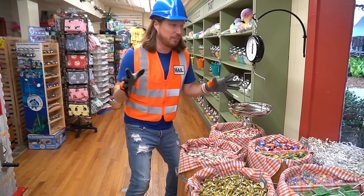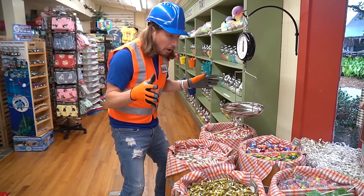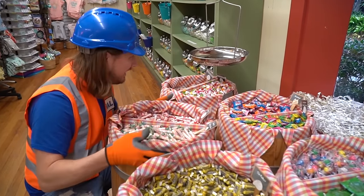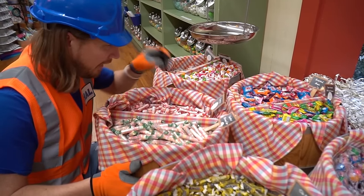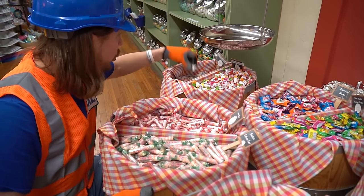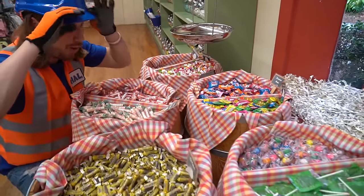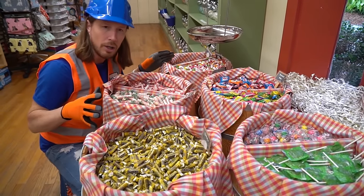We're here at the Candy Cottage in Pawleys Island, South Carolina, and we're helping them get set up and ready for the day. This place is awesome. It's got all kinds of different styles, shapes, flavors of candy. They're great. Even all these different barrels of candy. They've got tart ones, or they've got chewy ones. They've got sour ones. Oh, they even got suckers. Oh, and there's a lot of barrels here.